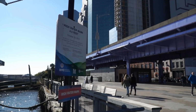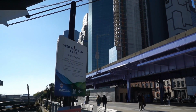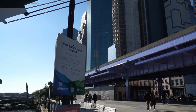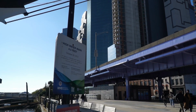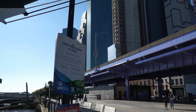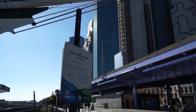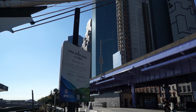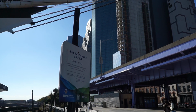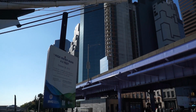In the case of this tower, 1 Seaport or Maiden Lane, the developers allegedly ignored the recommendations of a geotechnical report, which said to drive piles into the ground before laying the foundation. Now, the top 2 engineering firms assessed the building and found no safety issue, however.